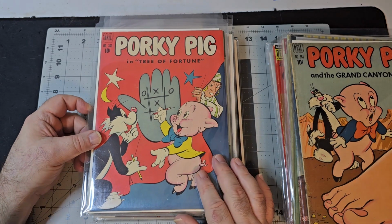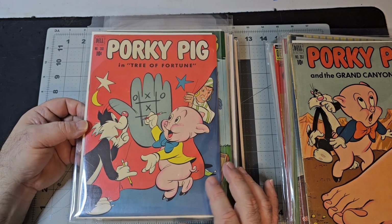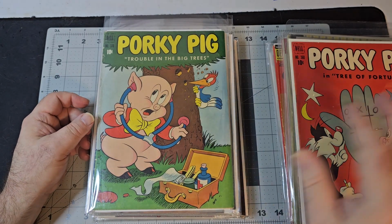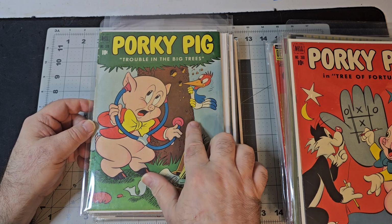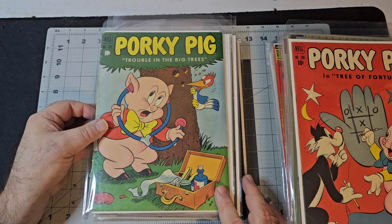Porky Pig and Tree of Fortune, number 360. So I'm sure it's Four Color 360. Porky Pig, Trouble in the Big Trees. So, it's like, I can hear it, the heartbeat. No, it's a woodpecker. So, number 370.